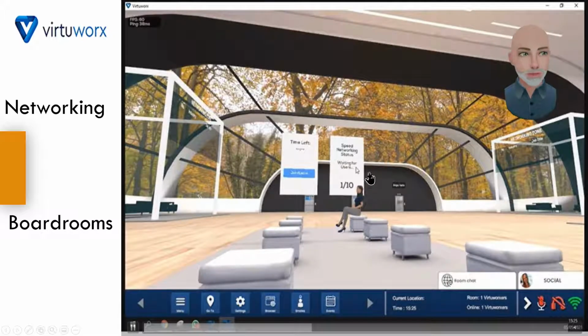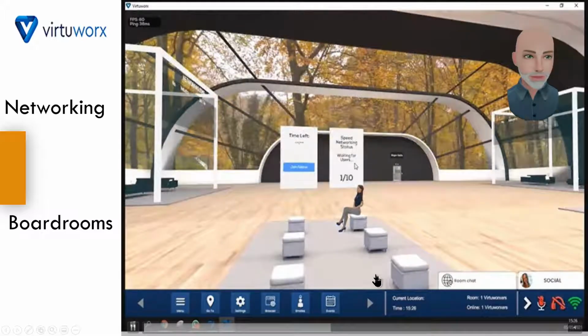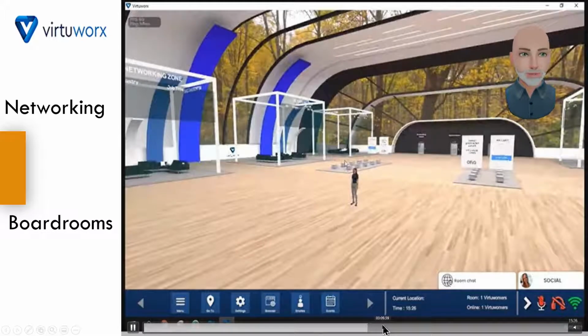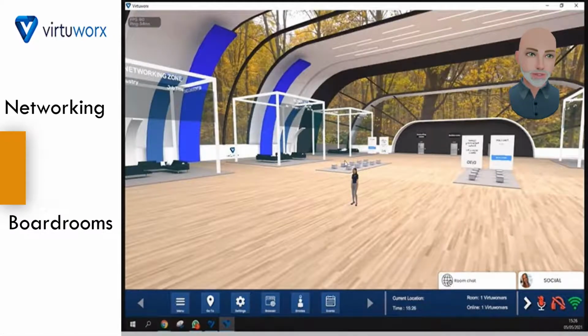And so you get to meet 9 new people during these speed networking sessions. So I thought this was very, very creative and fun, and I'm looking forward to actually participating in one of these at our event in July. And let's see where we are here. Yeah, I think that's about it for the networking areas. And then I think we're going to jump over into the boardroom areas next.